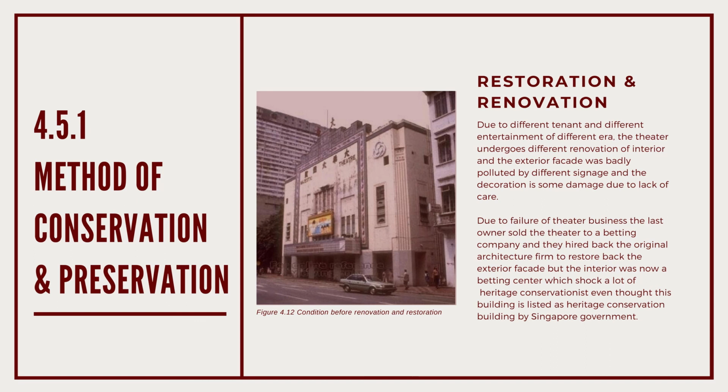Due to failure of the theatre business, the last owner sold the theatre to a betting company, and they hired back the original architecture firm to restore the exterior facade. But the interior is now a betting centre. This shocked a lot of heritage conservationists, even though this building is listed as a Heritage Conservation Building by the Singapore government.